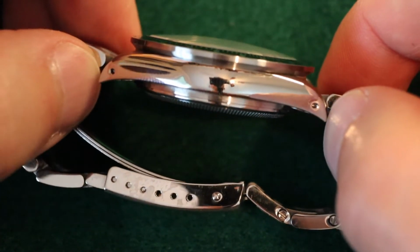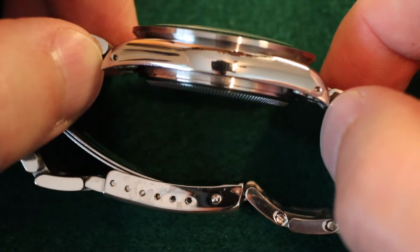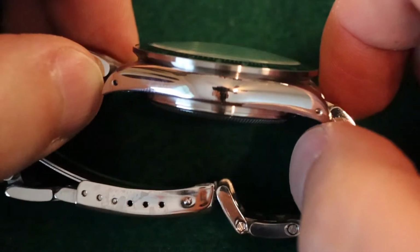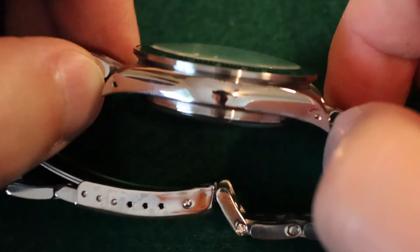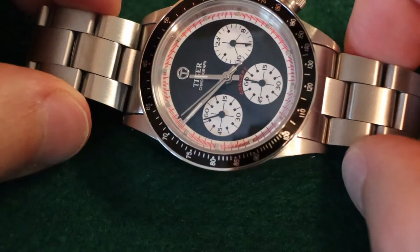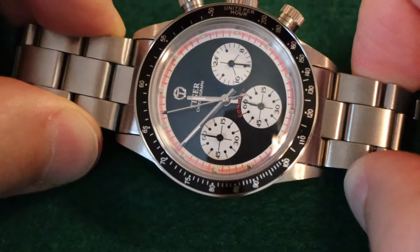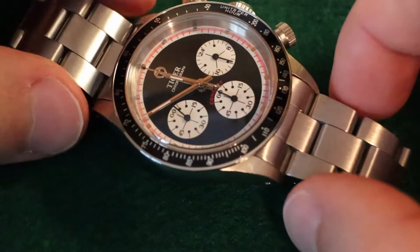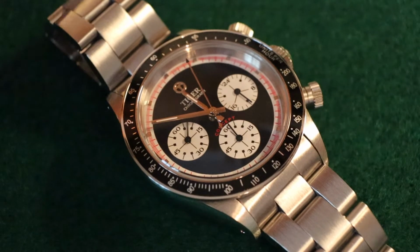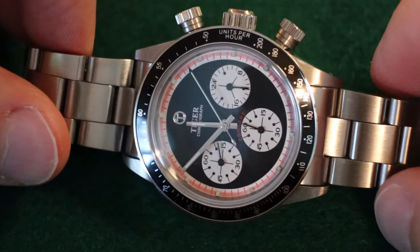From lug tip to lug tip, you're looking at 45 exactly. 13 millimeters exactly. Thickness, a little bit of a domed crystal here. This is a domed mineral glass crystal. Unfortunately, it's not sapphire, but it is a pretty nice mineral glass, and it does have an AR coating on it. So yeah, 45 from lug tip to lug tip, and then you're looking at a 19 millimeter lug width. I think that is pretty much exactly the same as the original, if I'm not mistaken. Again, never handled an original, but from a little bit of research I've done online, that seems to be what it was.